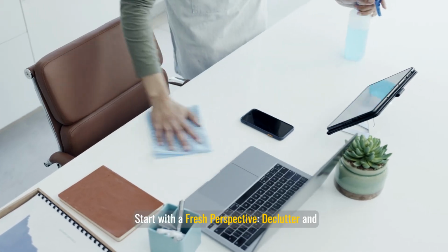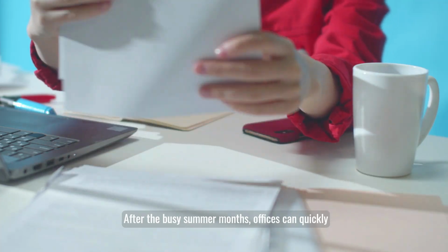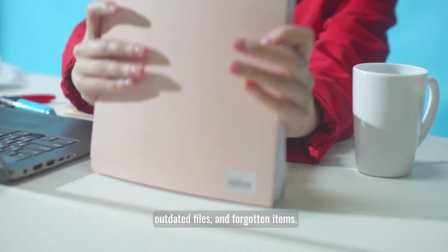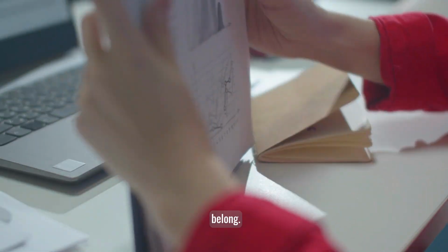Start with a fresh perspective, declutter and organize. After the busy summer months, offices can quickly become cluttered with unnecessary paperwork, outdated files, and forgotten items. Let's start by getting rid of anything that doesn't belong.